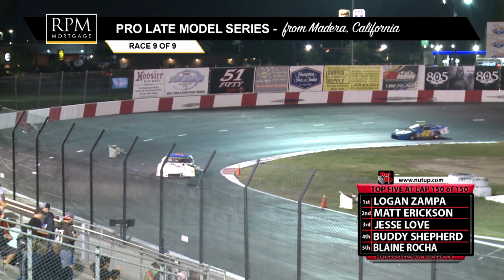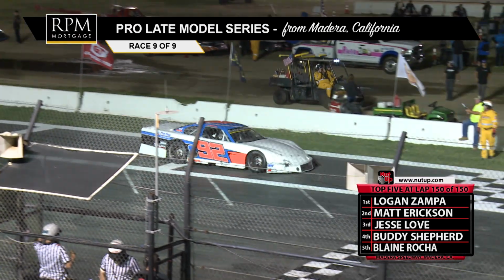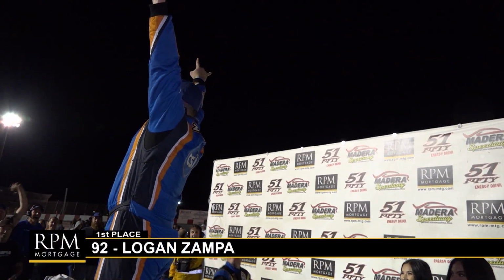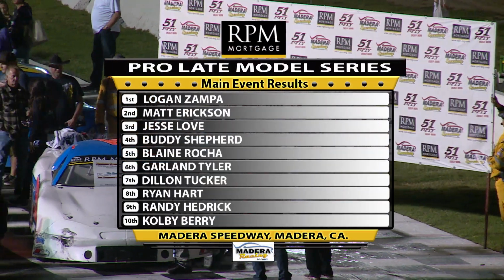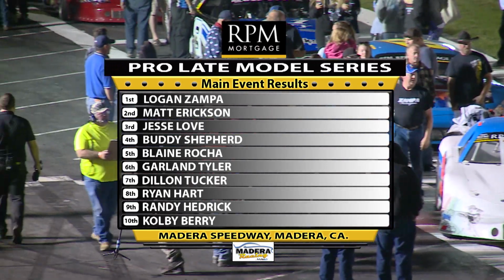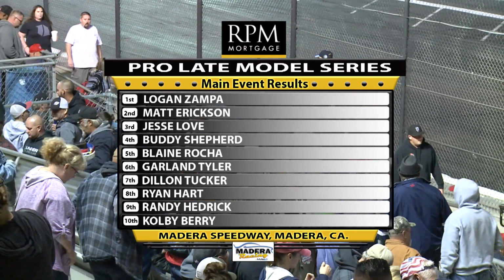A well overdue return to victory lane in over 18 months. He takes the little guys to victory lane where they belong. But this one, worth $10,000, is oh so sweet for Logan ZAMPA. What a victory by Logan ZAMPA, followed by Matt Erickson. Jesse Love, fantastic podium finish by that junior late model graduate. Then Buddy Shepard, Blaine Rocha, Garland Tyler, Dylan Tucker, Ryan Hart, Randy Hedrick, big comeback, and Colby Berry.